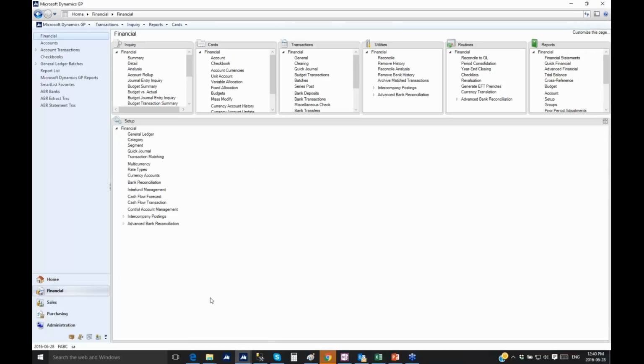In my demo here, I have two companies. I've got FabC, which will be interacting with FabD. We're going to be creating some transactions between these two organizations and demonstrate how all the intercompany postings, including due-tos and due-froms between companies, are automatically created. I'm going to start with our trigger method.